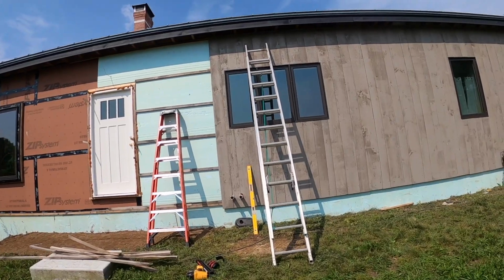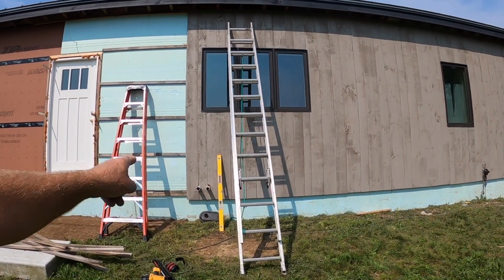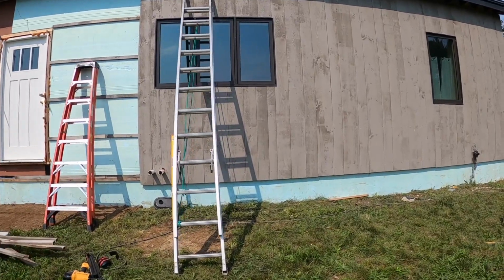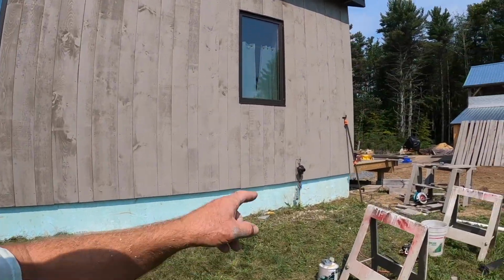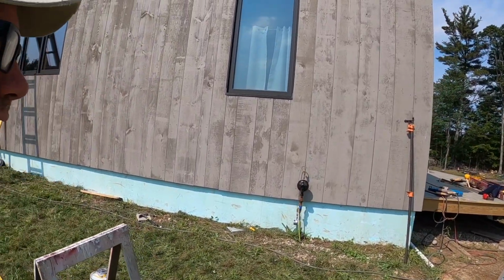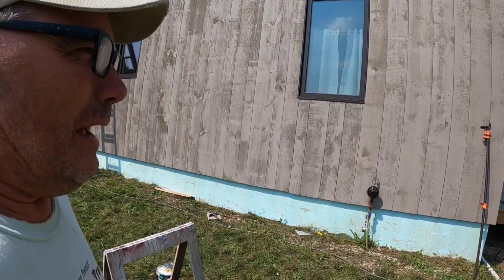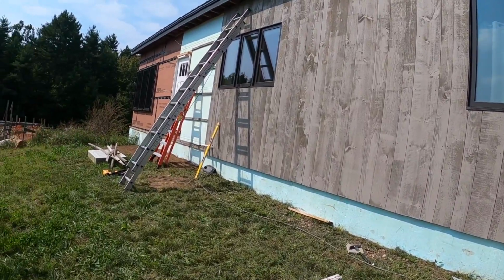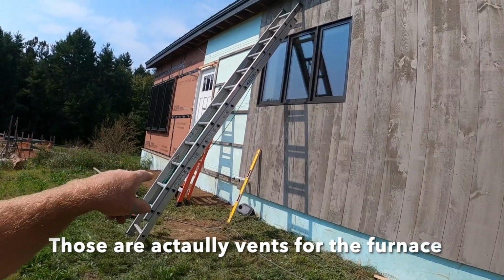Right, this is a milestone because we got beyond the siding, beyond the vents down there, and the deck is done. So that means that we can have our HVAC guy come back and install the condenser and hook up the air-to-air exchanger, and that's what those pipes are there for.